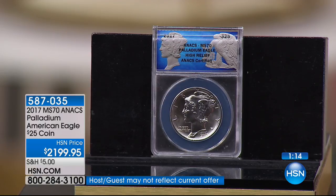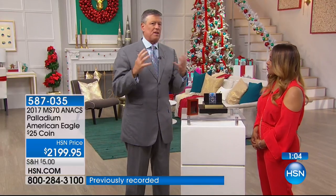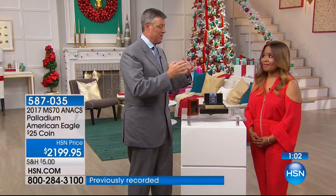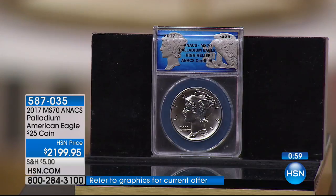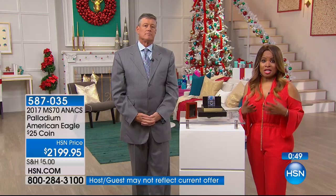It ticks every single solitary box of collectability and everything else: the intrinsic value, the coin value, the limited edition, the high grade, the limited mintage. I mean, there is nothing about this coin that makes it not one of the most collectible coins that we've offered for the entire year. Well, I'm excited, and I'm excited for those of you who are able to grab it. I would not miss it. This is going to be a coin that will be talked about for years and years to come.